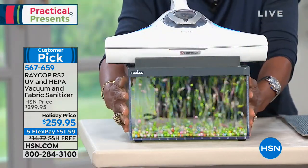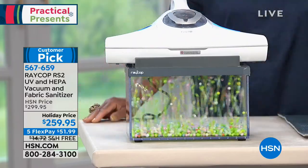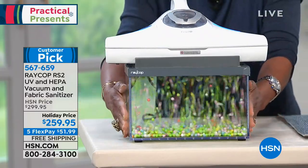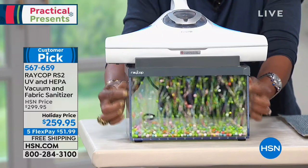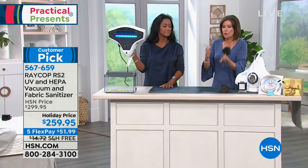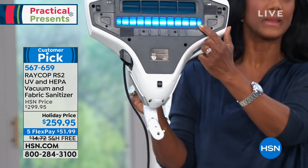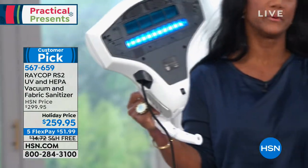And this is the technology that makes this work. But if you own it, we would love to hear your testimonial. Please call us, please tell us what you found in your dustbin after you passed it over a couple of times, because that, I think, is the most shocking part. We just don't think about it because we really don't see it, but when you see the proof, then you know.